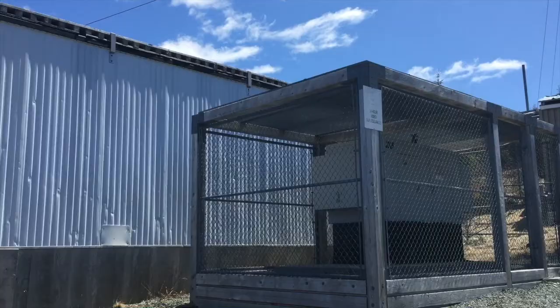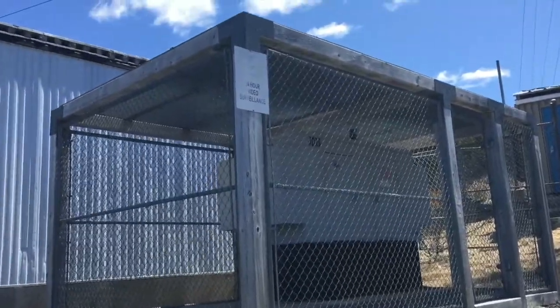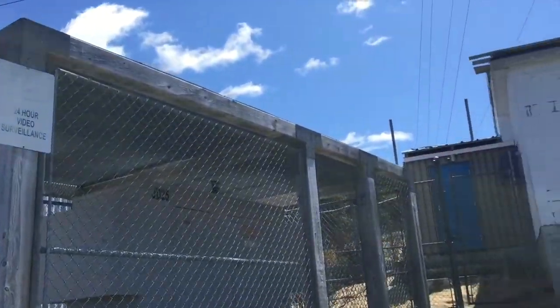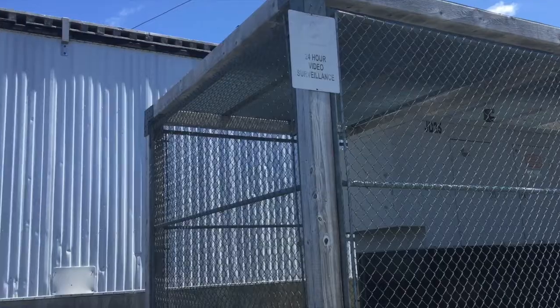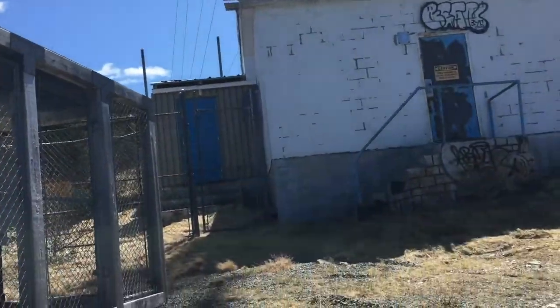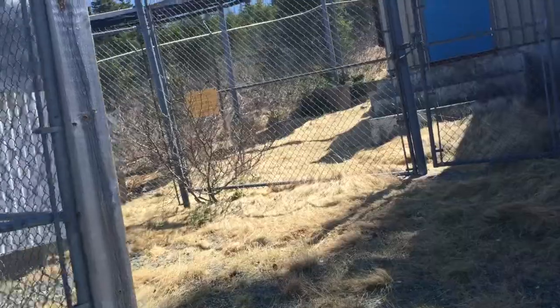Here at a Bell-owned tower on Kenmount Hill in St. John's, Newfoundland. It's a good bit changed here over the years, and this is a fairly new generator. This building is the newer one here. It's actually quite a calm day here. It's usually windy this high up. As you can see, there's not a whole lot to see.